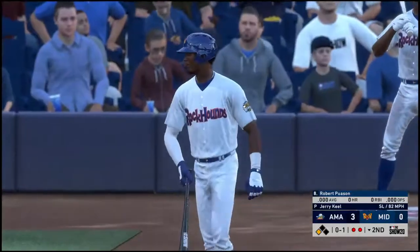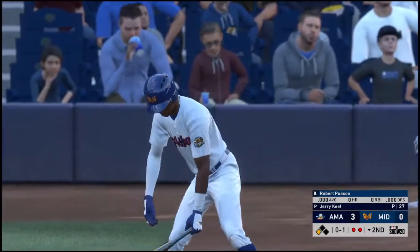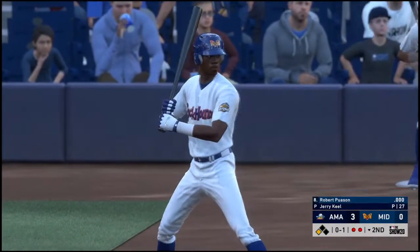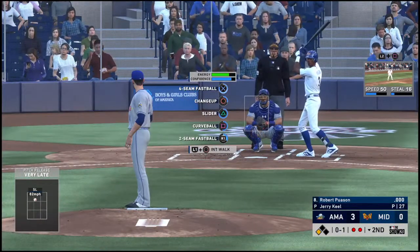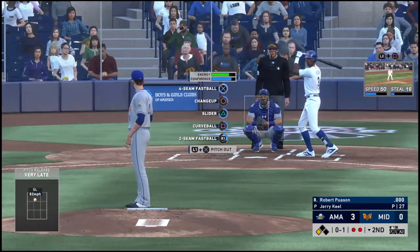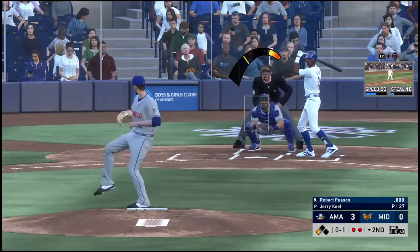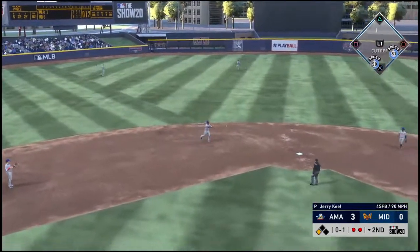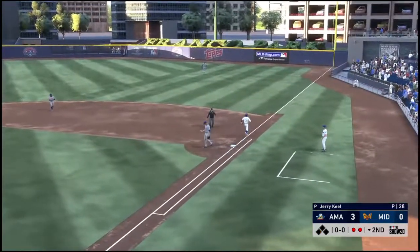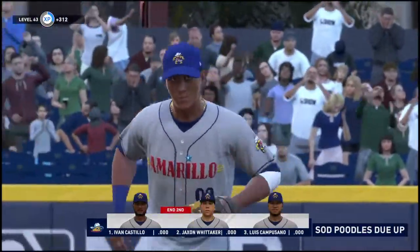Robert Poisson stands in as he looks at a called strike. Trying to cash in here in his first at-bat with a runner at third and 2 gone. Nothing in the 1 count. Here it comes. Hit on the ground out to short. Scooped up. Throw on to first, and that error won't come back to haunt him after all as the inning is over.